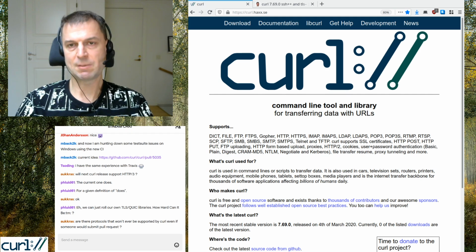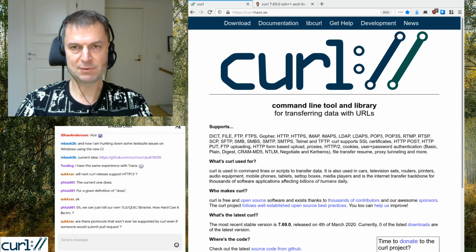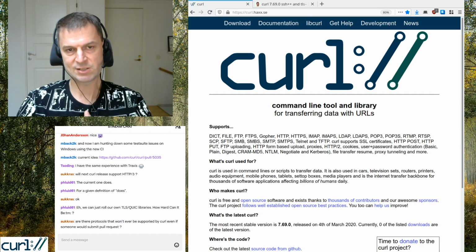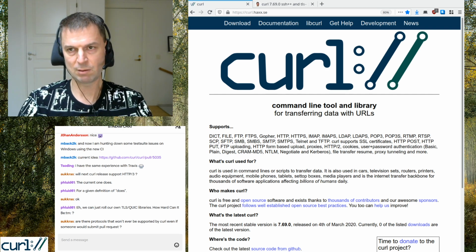If someone wants something added to curl, of course, if you want to make really sure it gets added, you do the work and you provide a pull request. But providing a pull request for something to curl is not a guaranteed way for us to accept it, to say, hey, let's just merge this and everyone will be happy.